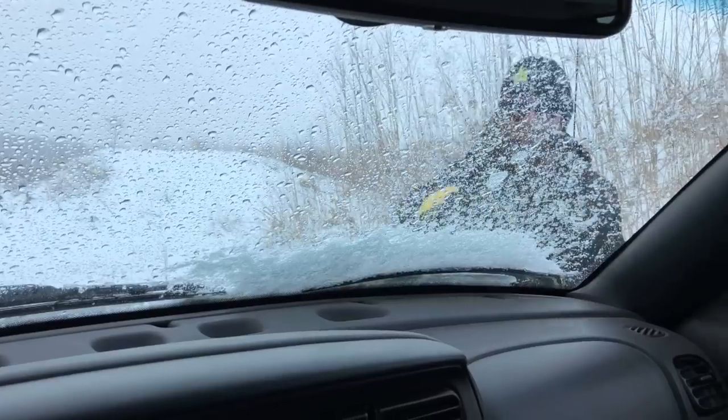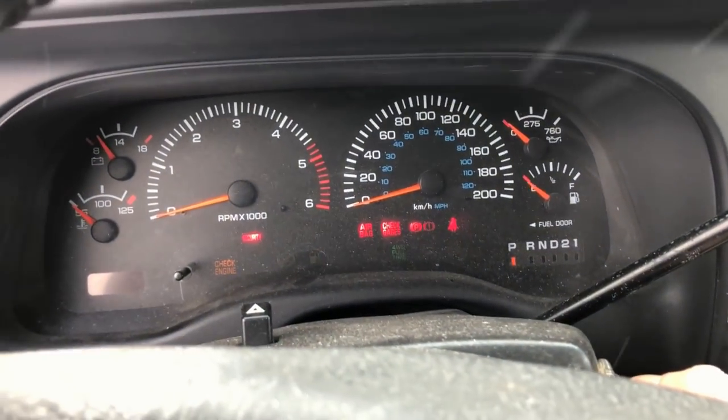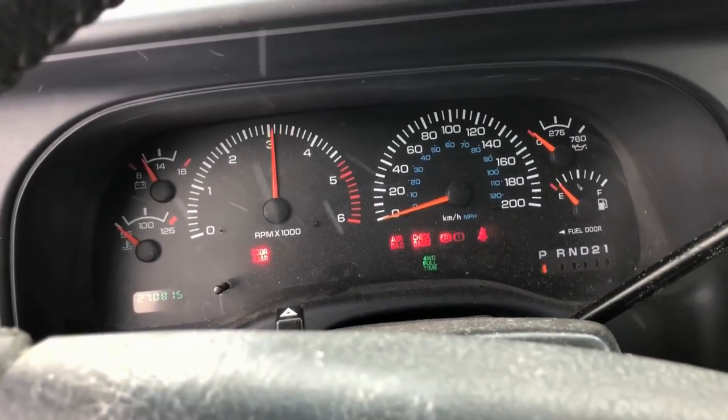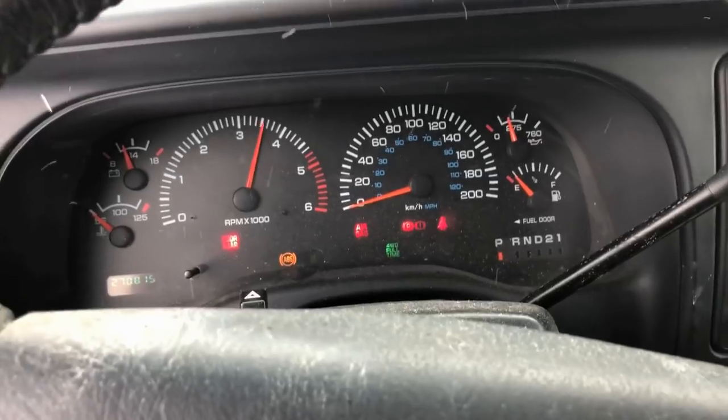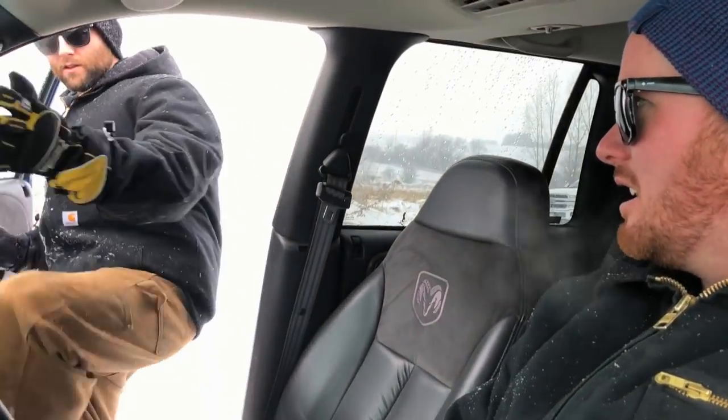Woo! All right, let's get in the Durango, warm up. Get those wipers iced off. See if she still starts. This is how all Dodges like to be treated. Right, Jay? This is how you warm them up. You know, they like to be cold start, wide open.